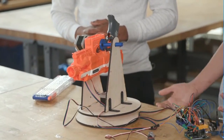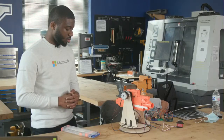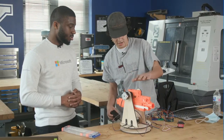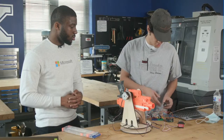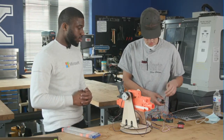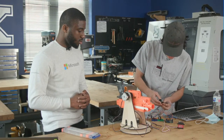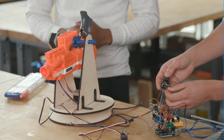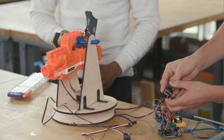But we are powering these motors through an AC adapter right here, which provides 12 volts to the entire motor circuit. And then we have this joystick, which is connecting the Arduino, which is our microcontroller, with the rest of the circuit, which allows us to actually control the turret. So that allows us to move it in the y-axis. And although it's a little bit finicky, this allows us to move it in the x-axis.